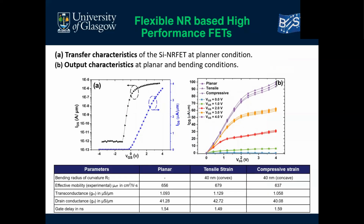The transfer and output characteristics of the device under bending and planar conditions are shown in this slide. It shows the plots of the output and transfer current-voltage characteristics of the n-channel nanoribbon field effect transistor. The transfer characteristics show the measurement with 200 millivolts across the drain to source terminals. The saturation mobility recorded was 665. With mobility in this range, it could be used for several applications in flexible electronic circuits, such as inverters and ring oscillators, active tactile matrices for electronic skin, etc.